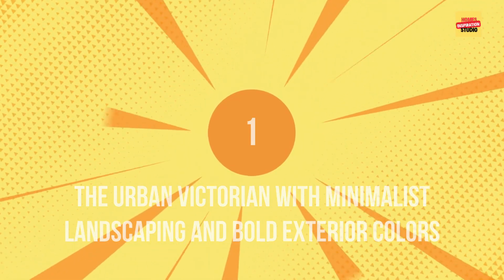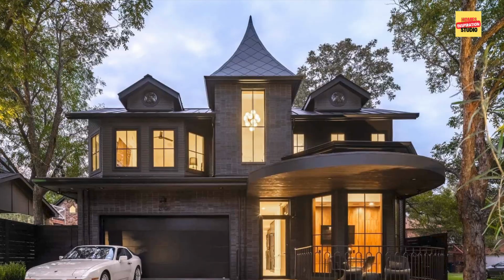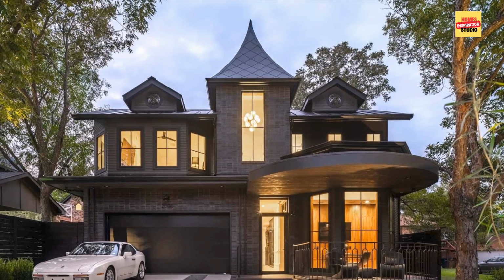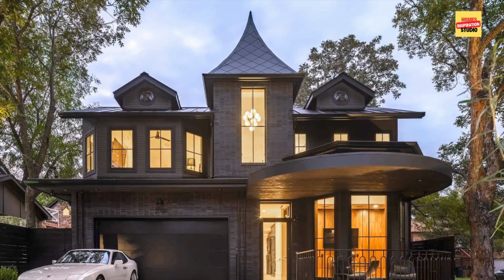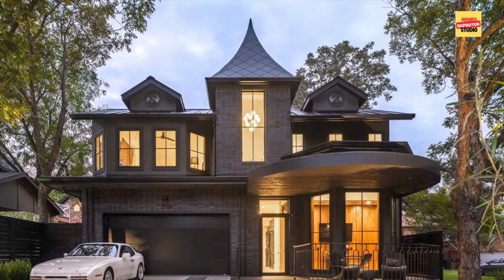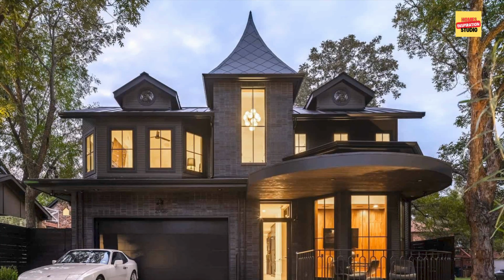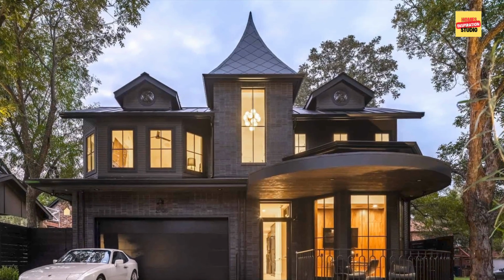One. The urban Victorian with minimalist landscaping and bold exterior colors. This design transforms a classic Victorian into a contemporary urban statement. The original ornate facade is painted in a striking, deep color, such as navy or charcoal, which makes the intricate trim pop. The surrounding garden is replaced with clean, minimalist landscaping, like a sleek fence and simple pavers, creating a powerful juxtaposition between the traditional architecture and a modern, disciplined aesthetic.